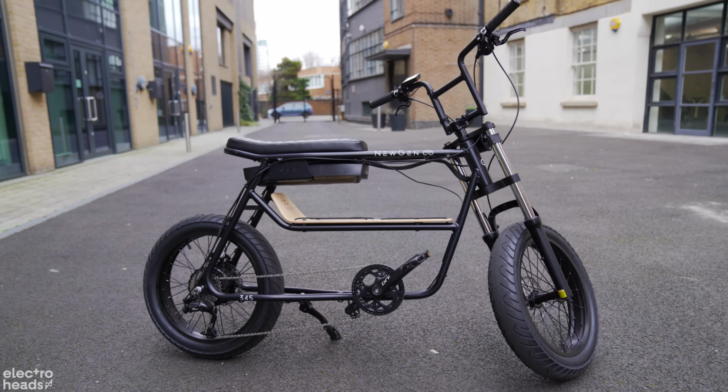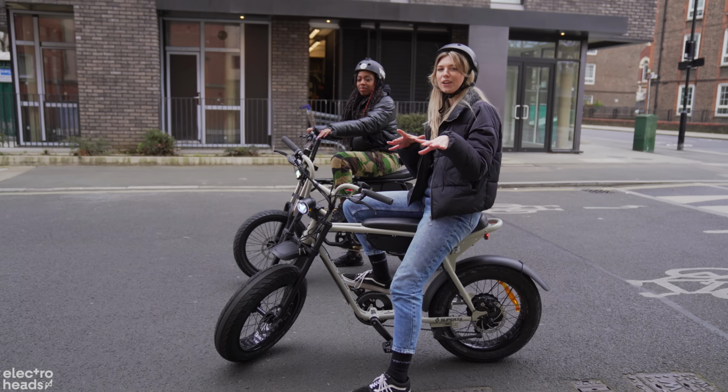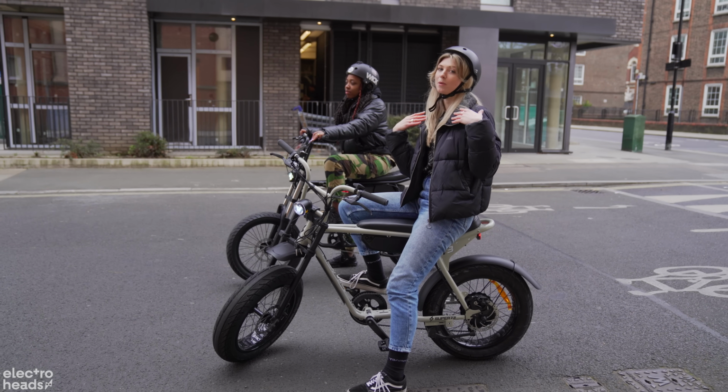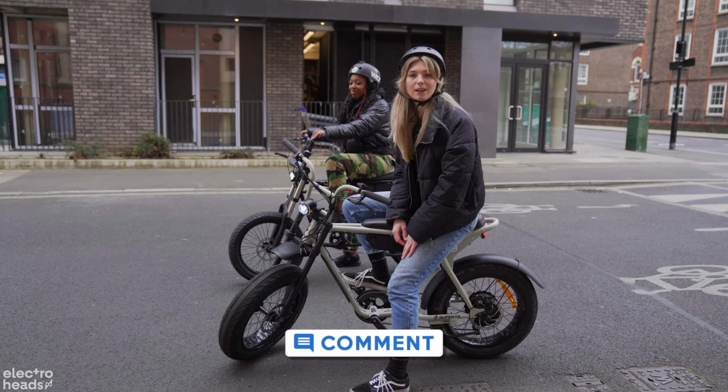Well, that's a quick overview of the two bikes. Now I think it's about time we put them through their paces. So NewGen won the contest with looks and functionality, but that is just my opinion. Comment down below, let me know if you think differently. Or if you agree, just comment and let me know what you think.